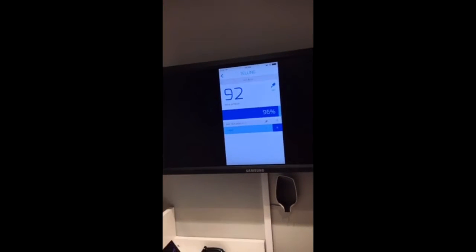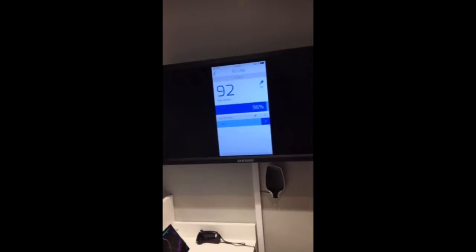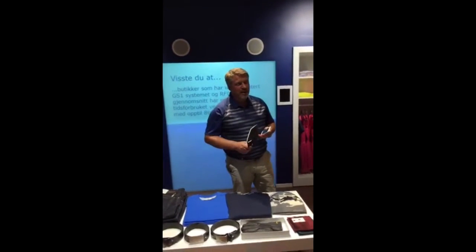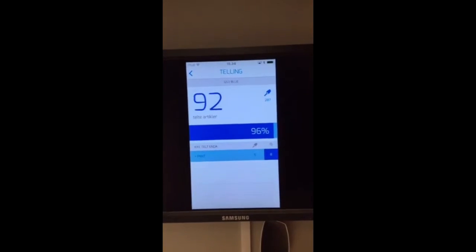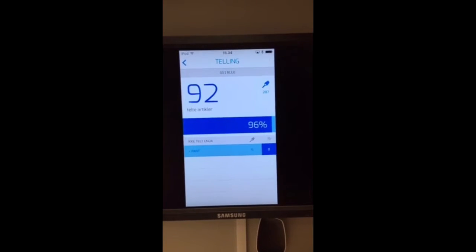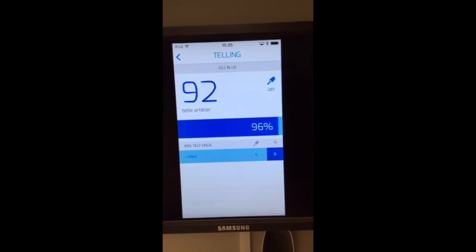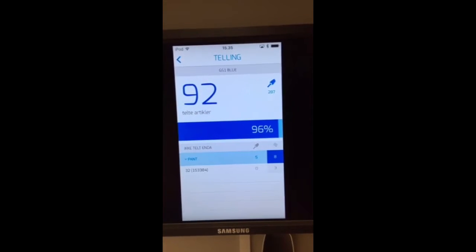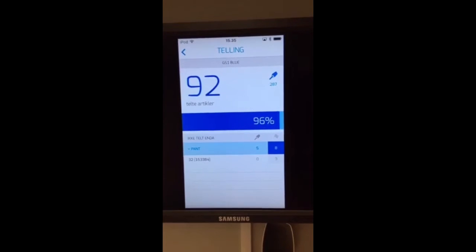We have 92 items in the interactive smart room, and you can see that is 96% of the expected stock, because we put some items into the system that are not here, just to have that deviation report. So I could go into details and I will see I'm missing 3 pieces of that item.